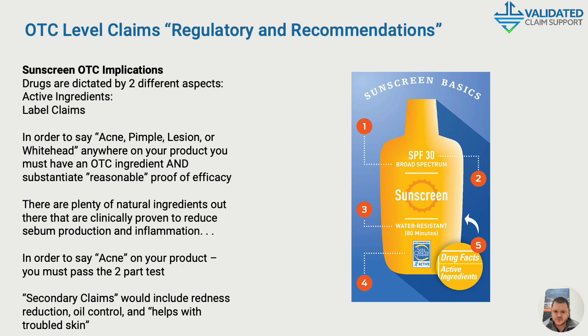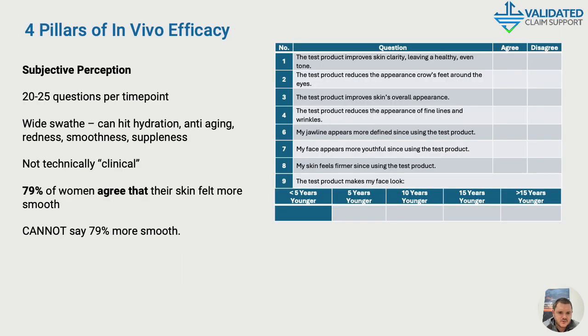Here we go back to sunscreen, which we looked at earlier. So sunscreen is also dictated by two distinct aspects. Oops, my language is about acne still. I'm going to come back to sunscreen in a second since I can't go back now.